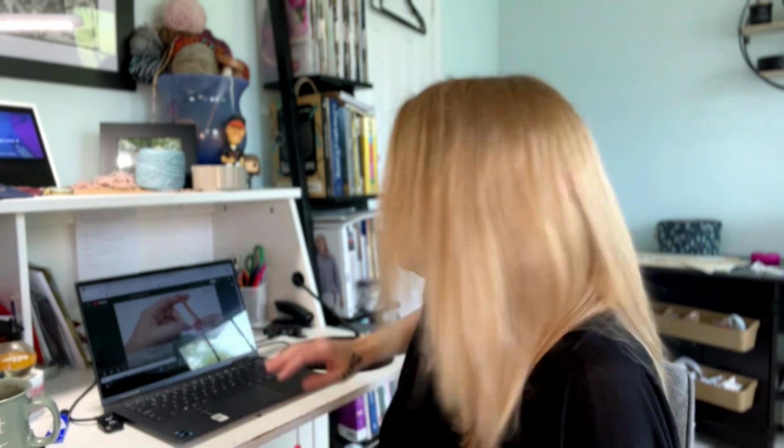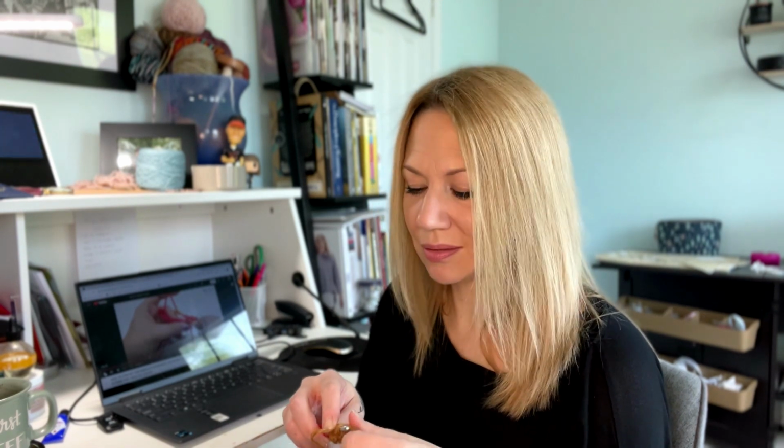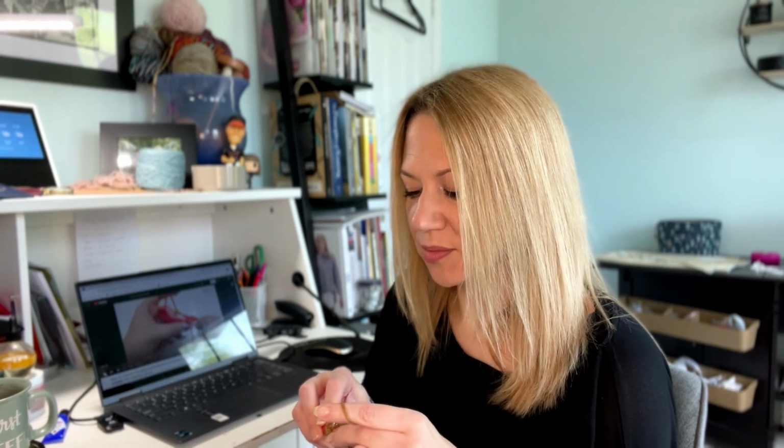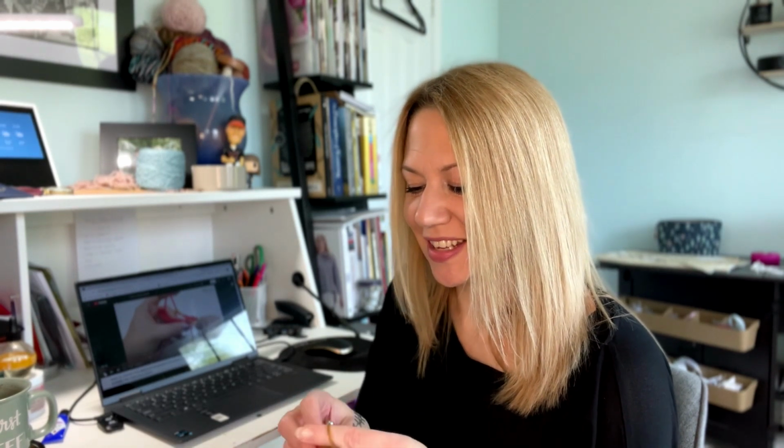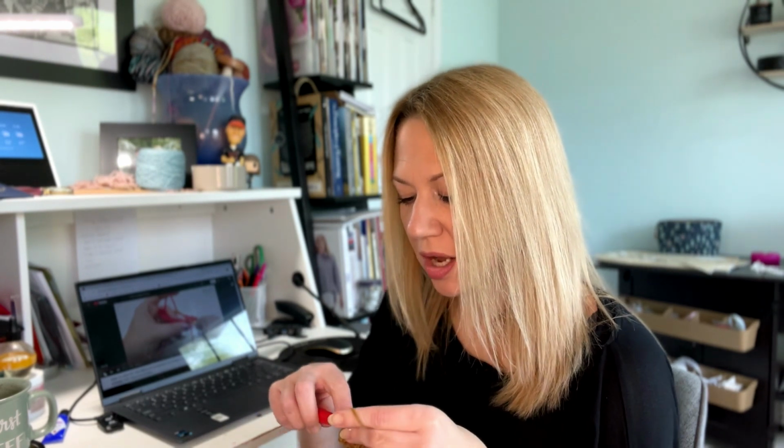All right, now we're at the end of the row, so let's find out what we're supposed to do. So it turns out when you get to the end of the row, you're supposed to chain one. Doesn't that change your stitch count? Whatever. I'm just gonna follow the directions and then do another row of the single crochet across.